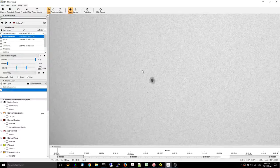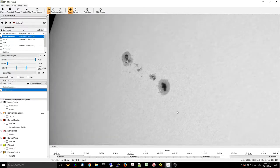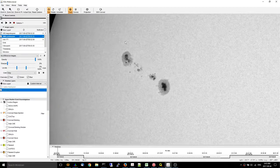Things just got a lot more interesting on the sun over the last 24 hours. Remember this little alpha sunspot group that we were looking at over the last couple of days? Compared to region 2674 here, which is much larger. This region has increased in size over the last 24 hours by a little over 100 millionths of a solar hemisphere, which is pretty respectable, but it still is not that complex.